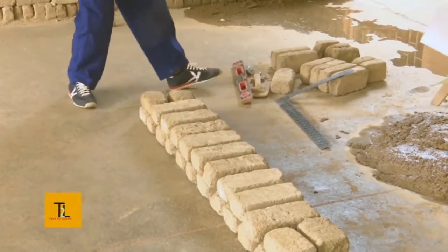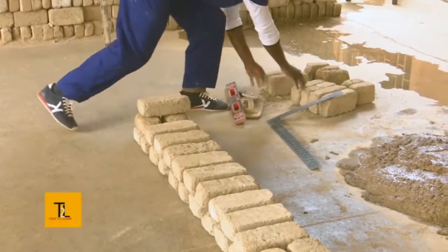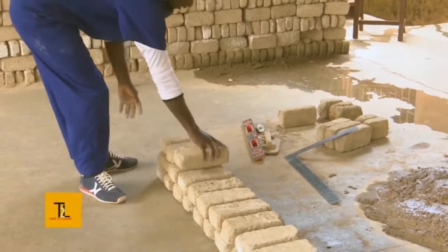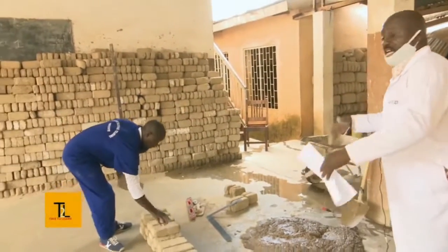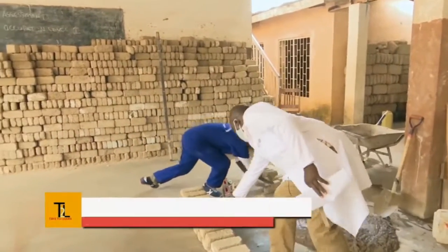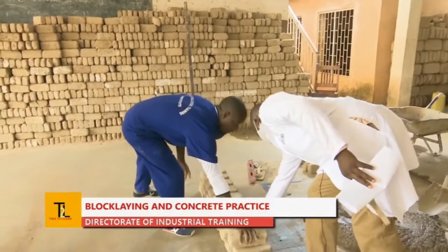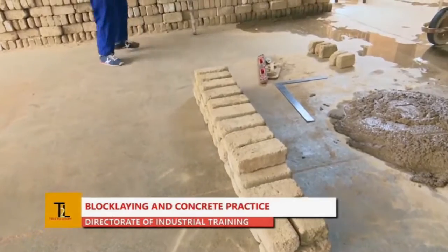We can put the third course. Normally when we are building, you normally dry bond and put there the 3 courses to aid you to see whether the bricks are really tying. Once you confirm that, then you remove the bricks, you start the real setting using mortar. But now we are still dry bonding to prove whether our bricks can occupy the space we have already identified. That's what we call dry bonding.